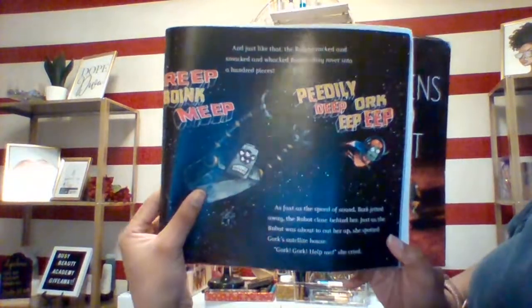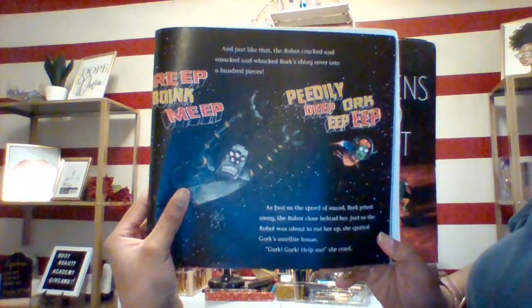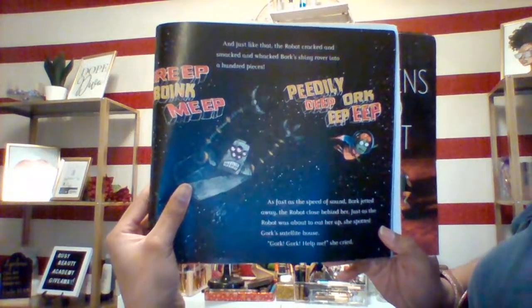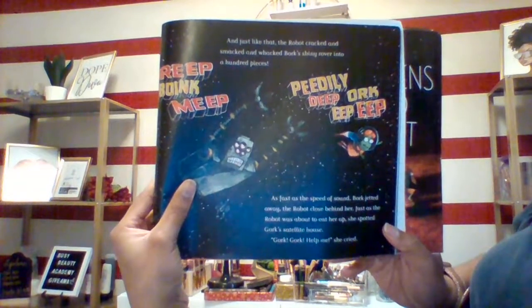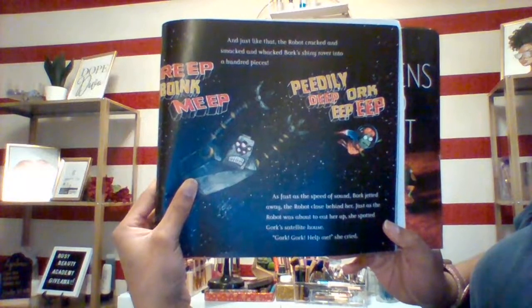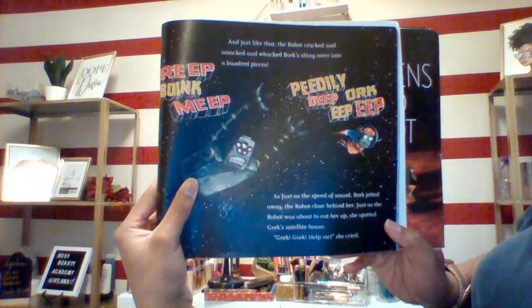And just like that, the robot cracked and smacked and whacked Gork's shiny rover into 100 pieces. As fast as the speed of sound, Gork jetted away, the robot close behind her. Just as the robot was about to eat her up, she spotted Gork's satellite house.